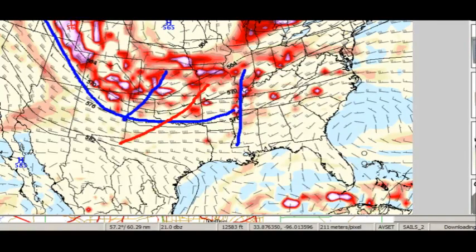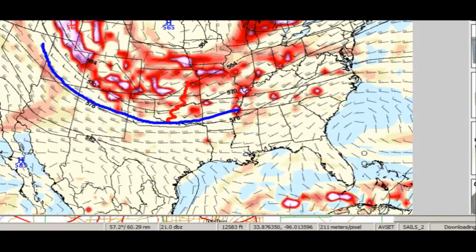Most of what we have aloft looks like it's ridging. I think we've got probably a shortwave ridge kind of buried in there. So that's probably kept a lot of the development along that frontal boundary suppressed. So maybe as some of this starts moving in, that would have a possibility to start setting off a little bit more convection after dark.